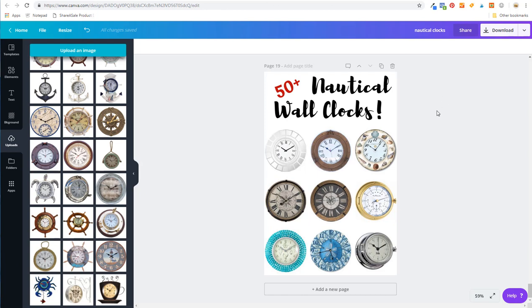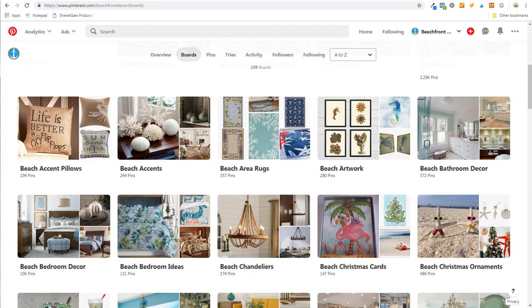And then when it comes to uploading pins, rather than doing it one by one on Pinterest, so if you're on Pinterest, you can go to pins here, upload one pin at a time.